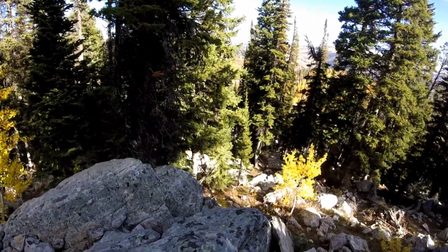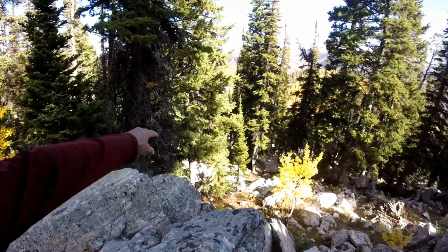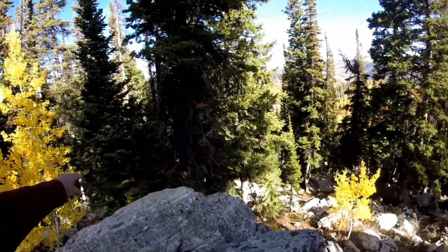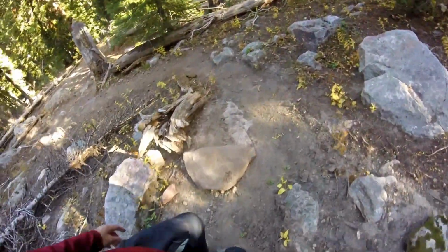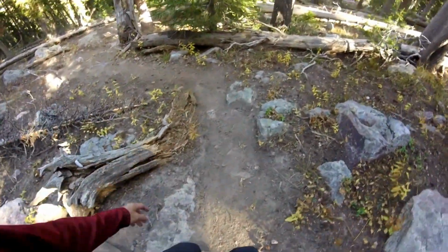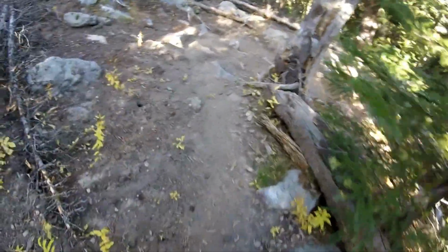And I'll just kind of edge down through the forest to connect with it. Almost as expected, the regular worn trail, mostly by people hunting. Should take me right down there.